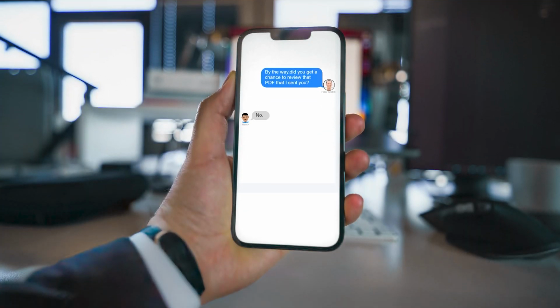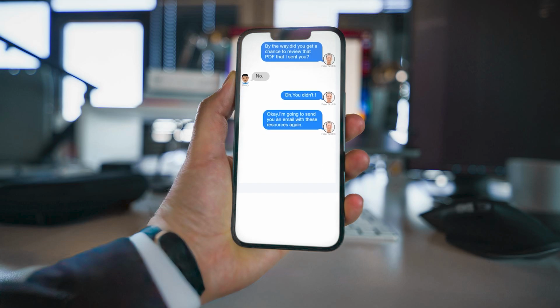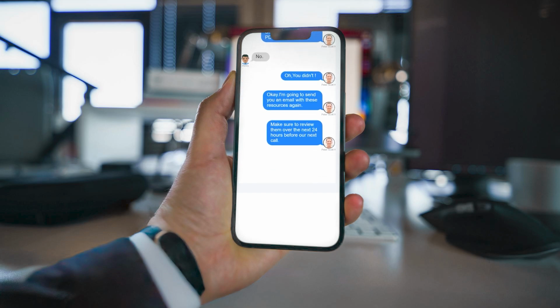And also send them some resources, because even though you asked them to read the PDF, even though you asked them to watch your YouTube channel or review your case study interviews, is it true that 100% of people every single time do that? No, of course not. Life happens. So you ask them at the end of the call, by the way, did you get a chance to review that PDF that I sent you? No, you didn't? Okay, I'm going to send you an email with these resources again. Make sure to review them over the next 24 hours before our next call. That way, you're continuing to nurture and enroll these people every step of the way. Now, that's our 5-step sales process. That is absolutely what you want to do to create yours.